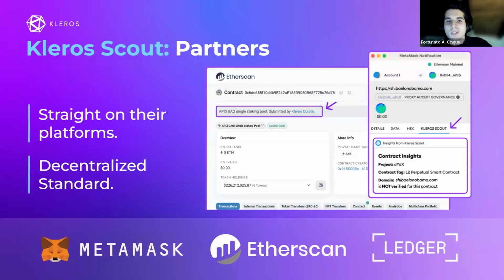Further confirmation that this system is proven and is working is the fact that we are partnering with the main players in the blockchain field. We have MetaMask, Etherscan, and Ledger taking data straight from our registries, even in a fully permissionless way. If a token is present on Kleros Scout, you will also see it listed on Etherscan, for example.